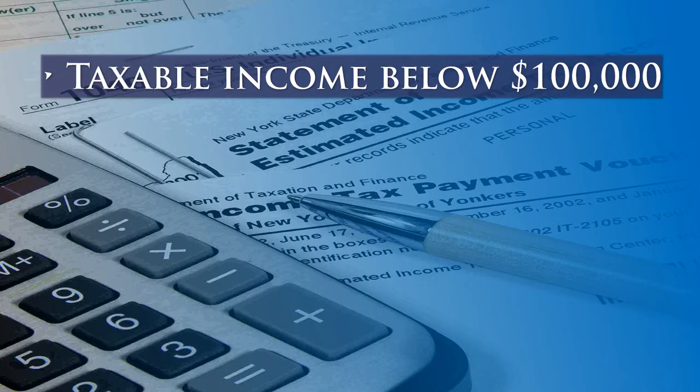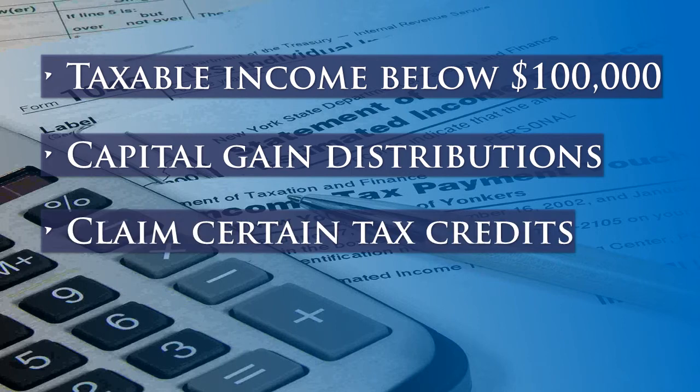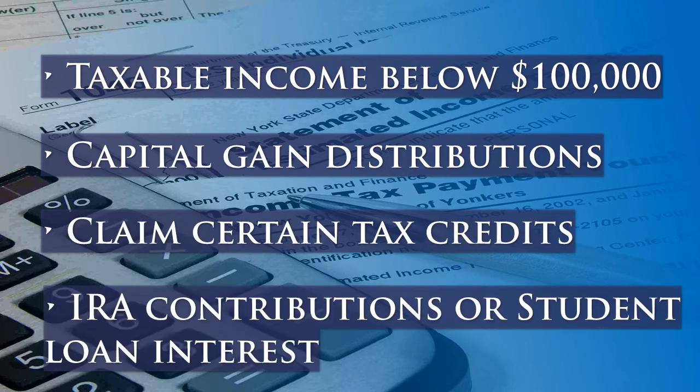You can use the 1040A if your taxable income is, again, under $100,000, if you have capital gain distributions, if you claim certain tax credits, and or if you claim adjustments to income for IRA contributions and student loan interest. If you cannot use either the 1040EZ or the 1040A, then you will need to use the 1040. Some other reasons to use the 1040 are your taxable income is $100,000 or more, if you're claiming itemized deductions, if you're reporting self-employment income, and if you're reporting income from sale of a property.